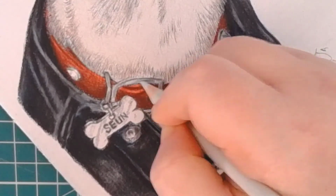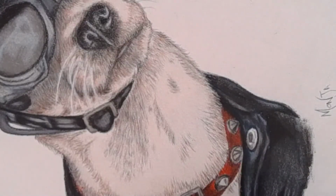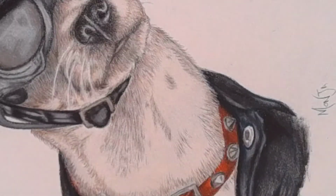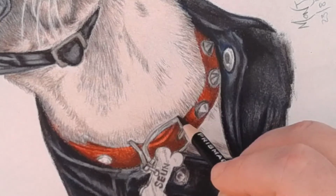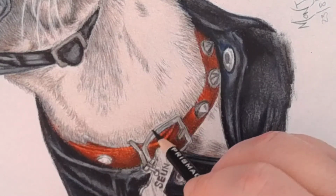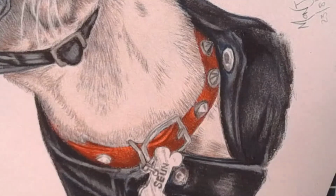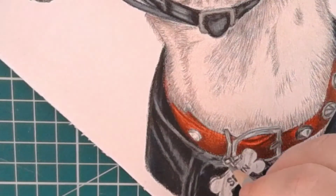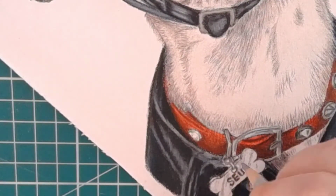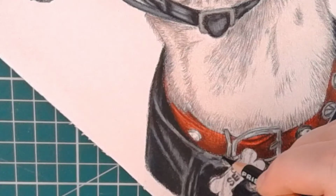Adding in that cool gray. And it goes underneath the fur here. So there's a little piece of the buckle under here. So we're just going to put that in there. Alright, there's the buckle. The tag we're going to do in a different color. We're going to grab our black and we're going to finish up around here.